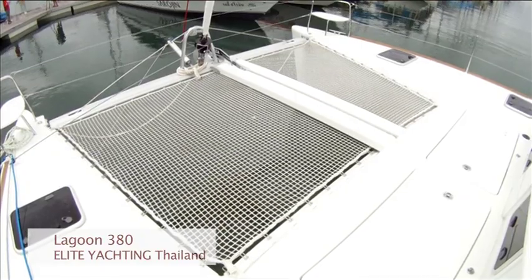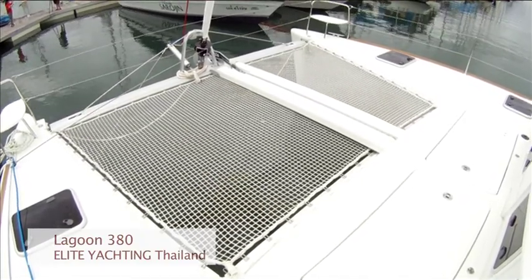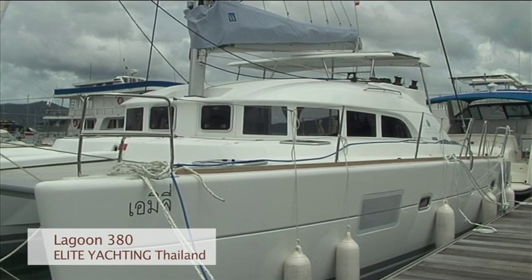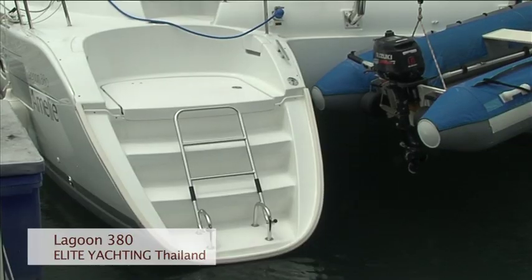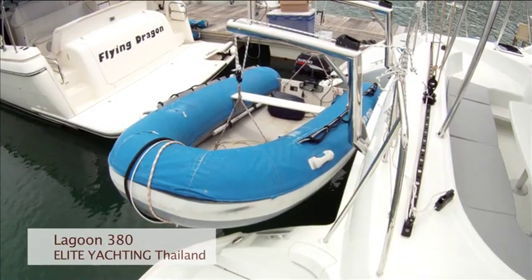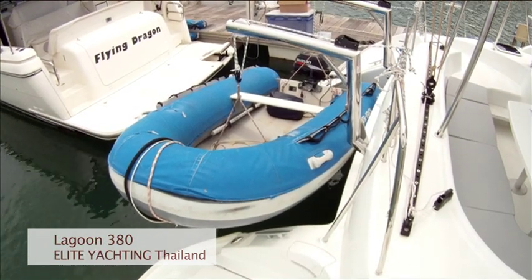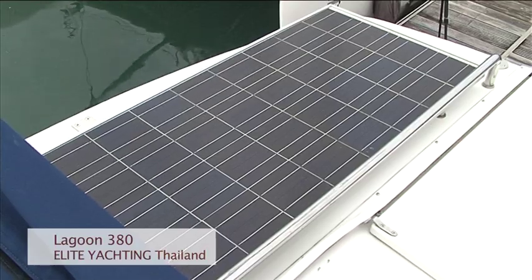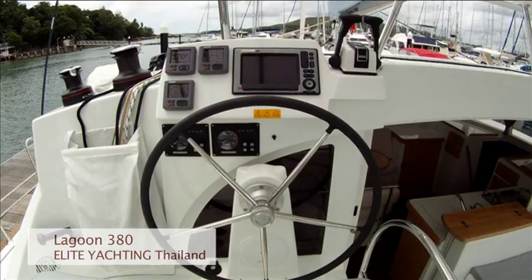On the foredeck is a big trampoline area for lazing around on and lots of deck space. Access to the front of the yacht is made easy by the ample walkways on either side. The cockpit has two large sets of swimming platforms. There's a gas barbecue, dinghy davits for added sailing performance, and solar panels for extra battery power. There's also a hardtop bimini and electric winches.